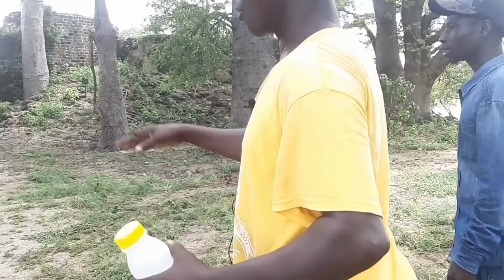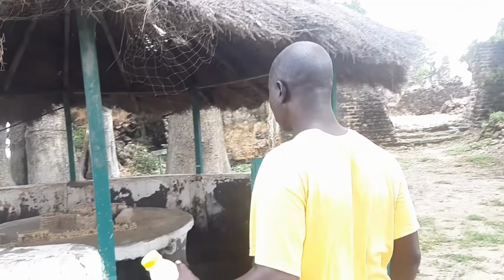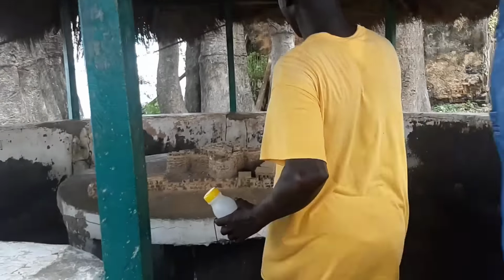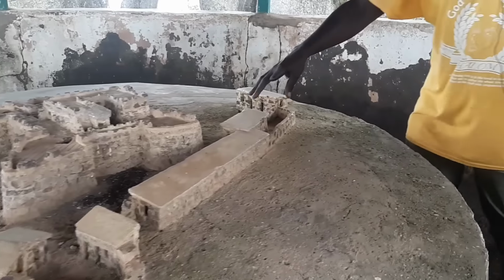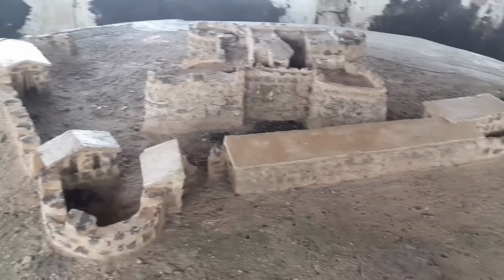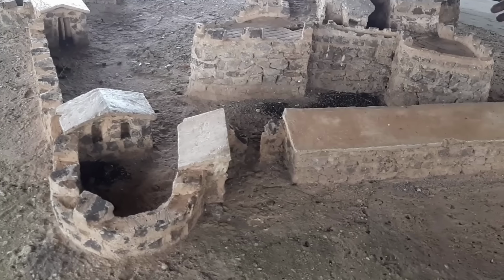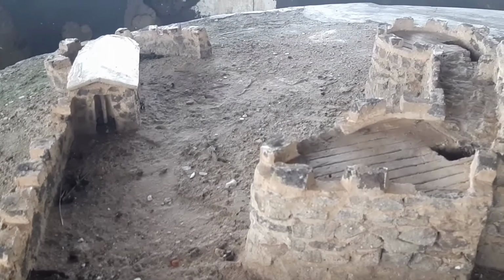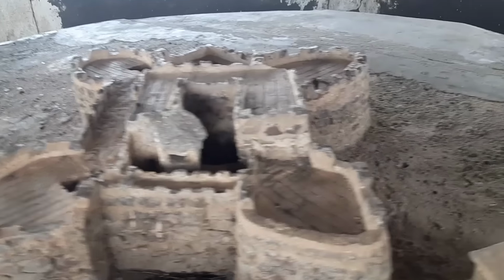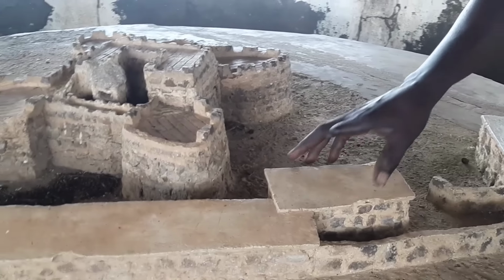You see, now coming here, it is trying to tell you on the platform here, we are just showing you the example of the island, how the island used to be bigger before. So this is the mouth of the island. This is where we are at the moment. This is the main gate of the island. Now, in the museum, you see, this is the governor's house. This is the governor's kitchen.